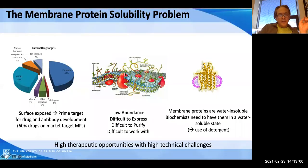So there, my lab is studying membrane protein. First of all, membrane proteins are directly exposed to the cell surface, so therefore they are prime targets for drug discovery and antibody development. However, membrane proteins are low abundance, difficult to express, difficult to purify, and difficult to work with. The reason being that membrane proteins are perfectly water insoluble. So therefore, biochemists need to develop solutions to keep them in a water-soluble state.